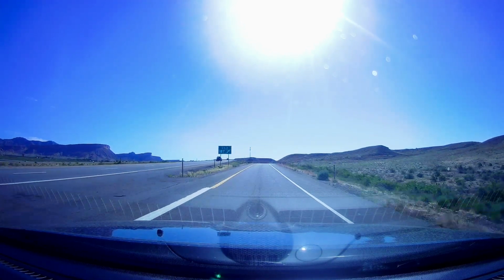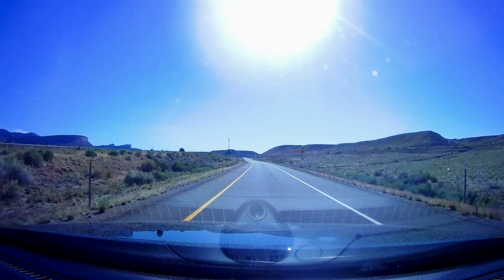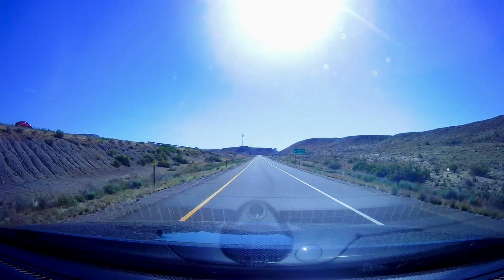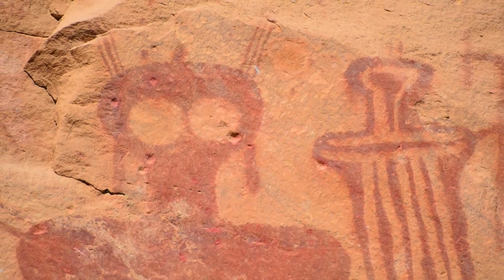As you drive down the open desert of eastern Utah on Interstate 70, you have an opportunity to view some very unique Native American rock art. Rock art that has the ghostly appearance of aliens from another world.